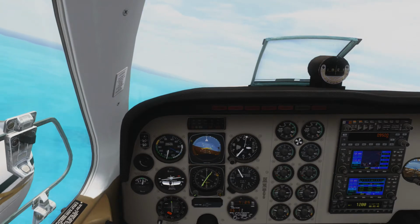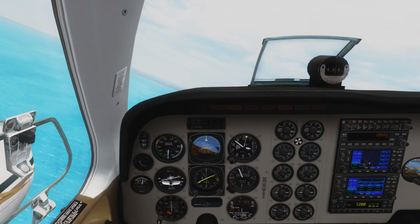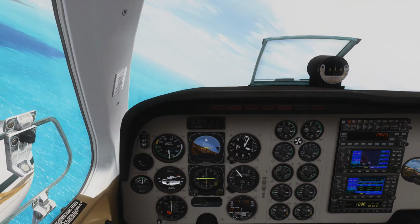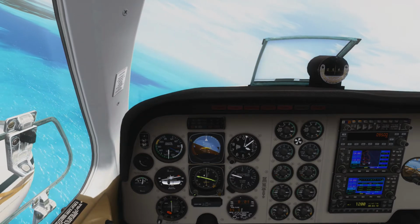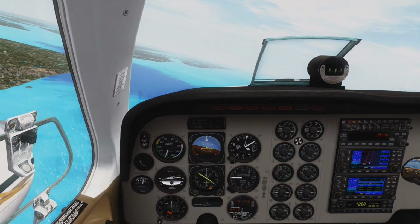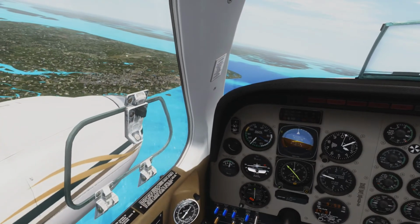Trying not to bring that nose up. And I got it down, nose down a little too much. Controls just seem kind of sensitive. Almost a little too much. We should have the airport off to our left. There she be.